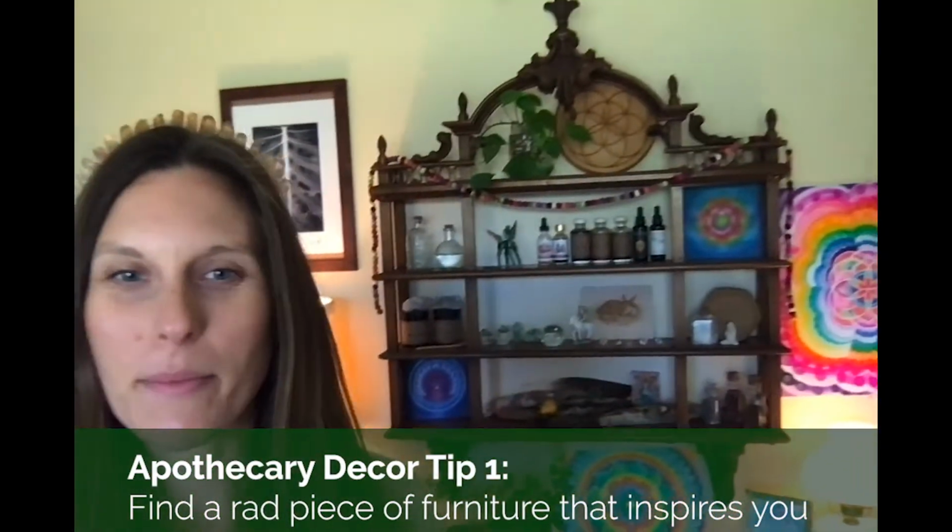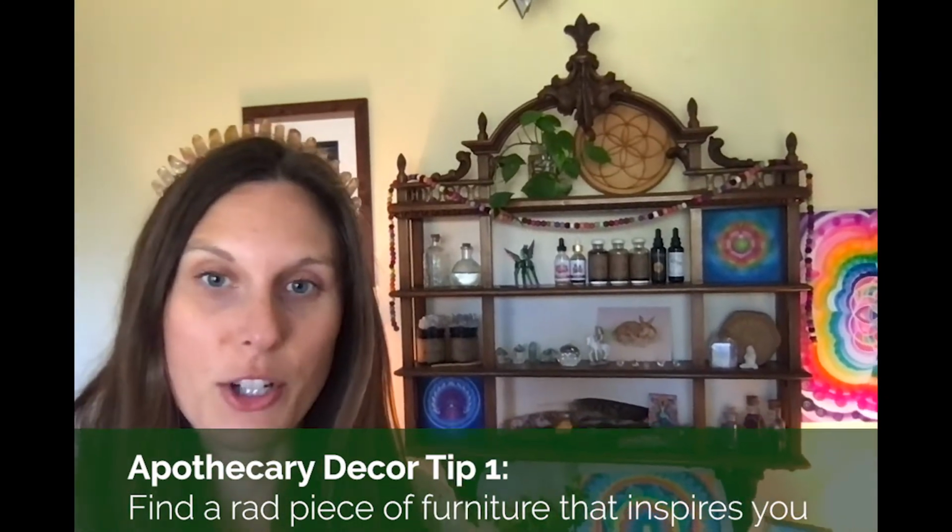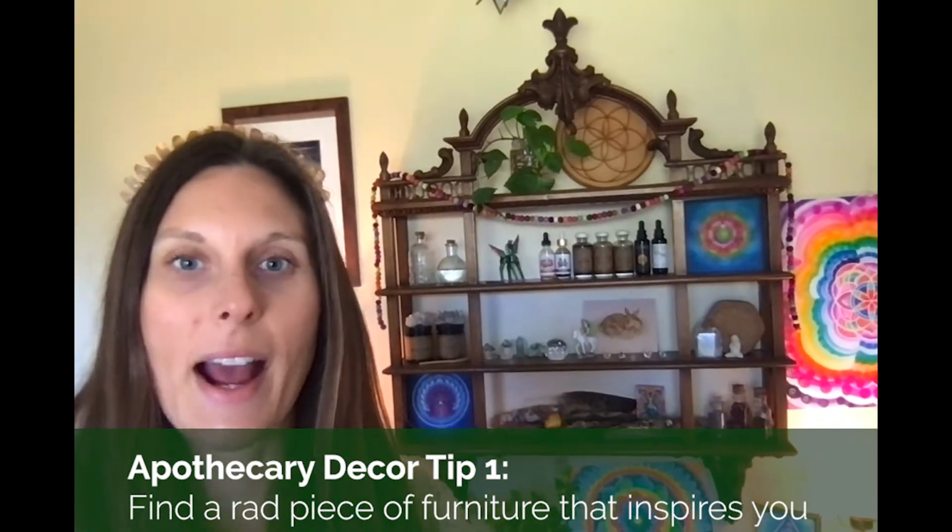So first, I found this really cool shelf piece at this local place in my area. It's like a consignment place where they have old and rad pieces of furniture. So this was a really cool find. I originally wanted to get an apothecary desk, like more of a wooden desk that I could work at, and that's actually why I went to this place, because the desk that I use is glass and you can kind of see the metal under it, and it's just not that sexy.